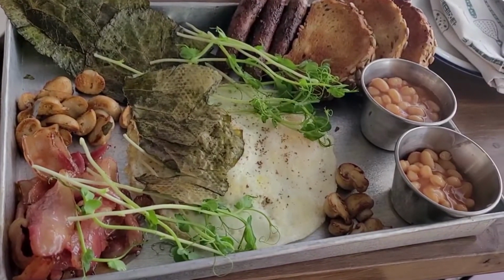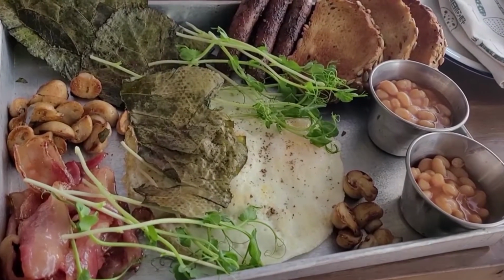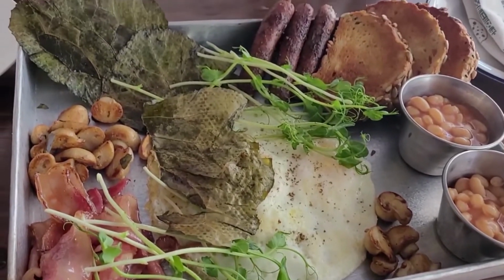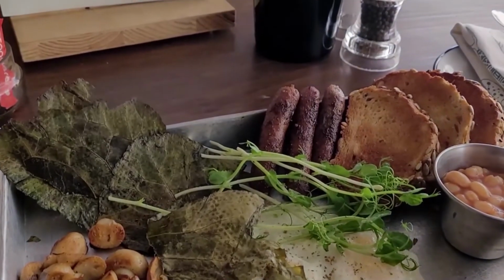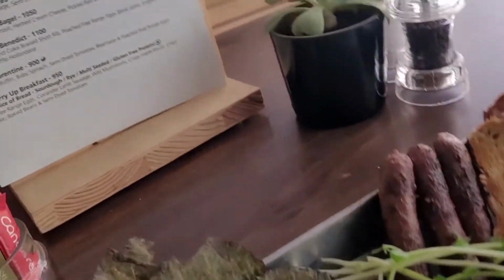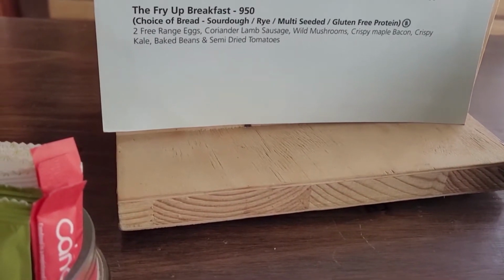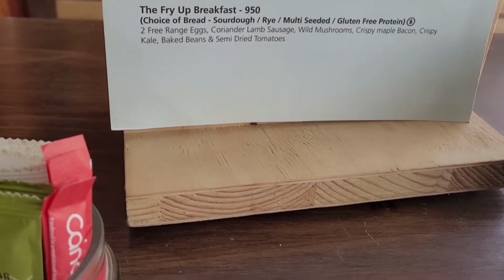My breakfast is here already, looking very yummy. And one thing about these people, they are very timely. That's a plus for them. And my breakfast is called the Fry Up Breakfast, going for 950 shillings. Yeah, let's see if it's worth it.